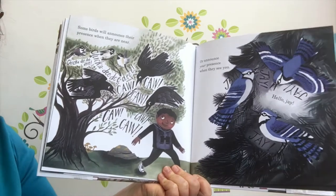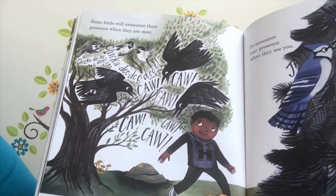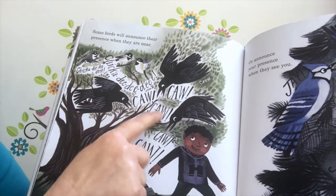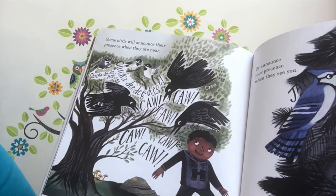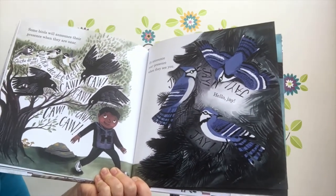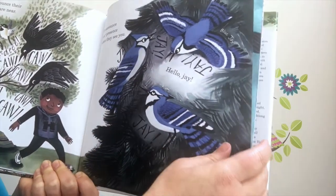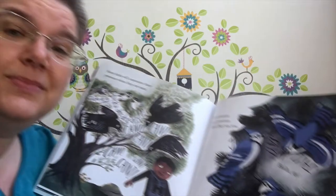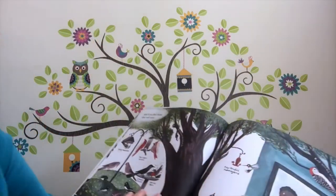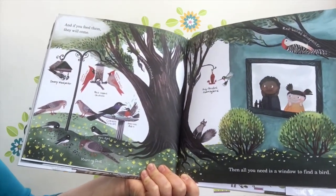Some birds will announce their presence when they are near. Here's some right here. Chickadee-dee-dee, chickadee-dee. Or they announce their presence when they see you. Tea! Tea! Tea! Sometimes they use it to tell their birds when you are coming. And if you feed them, they will come.